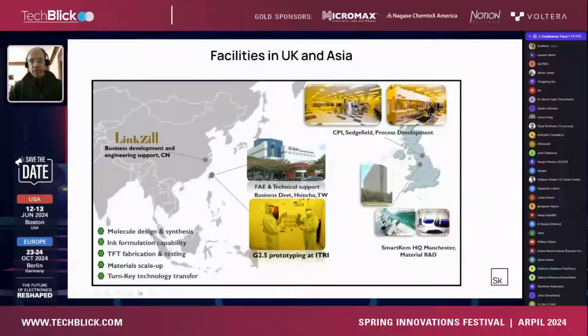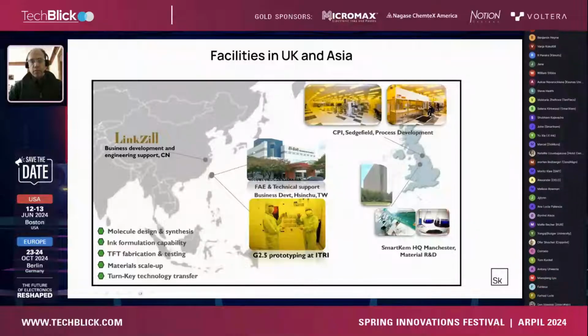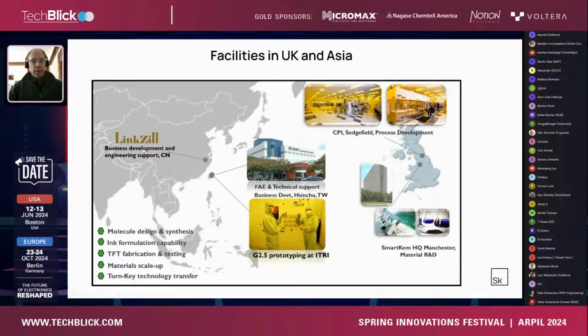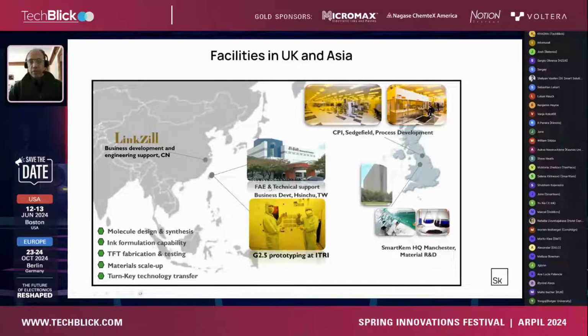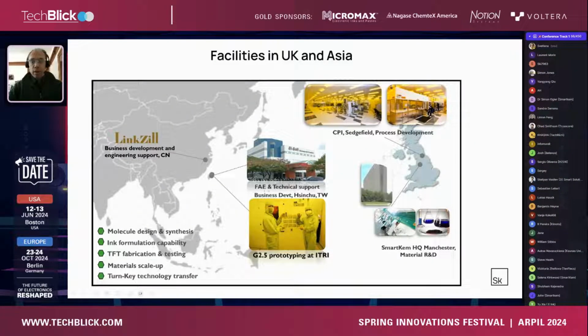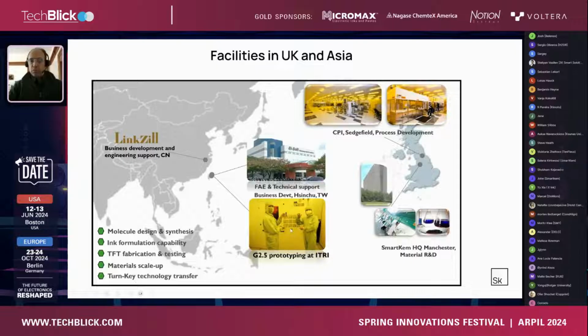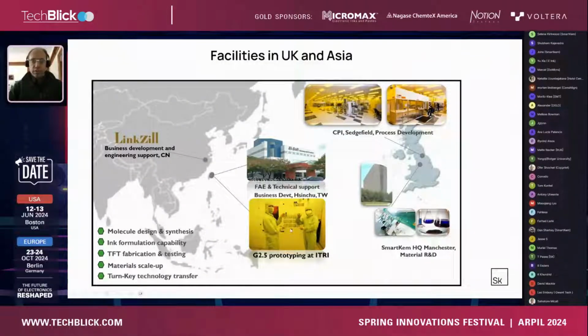Obviously, a lot of the display industry is in Asia. So for flexible base display developments, we are linked with organizations, including Linksil, that Lynn introduced earlier. And we work a lot in Taiwan with the Taiwanese display industry. And there we have a field applications engineering team. And we've recently established a collaboration with ITRI in order to put our materials onto their pilot line at Gen 2.5 scale. So this is for doing pilot scale developments of products that customers in Taiwan would like to produce at a high quality using our materials.